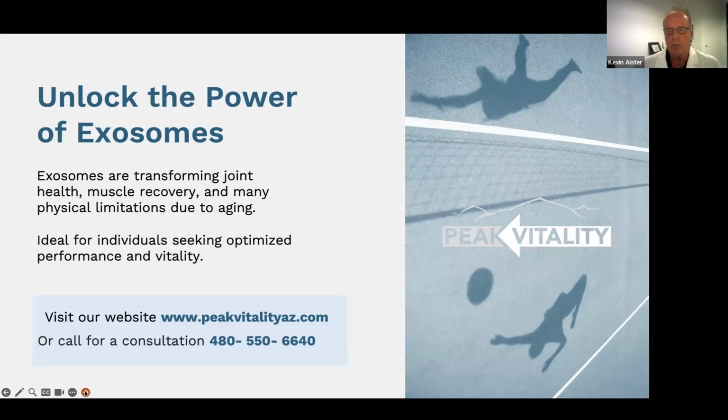We're specifically using it for joint health and muscle recovery and tendon injuries. And these can be limitations due to not only aging, but just activity levels. So it's ideal for anybody who is seeking to optimize their performance and vitality.